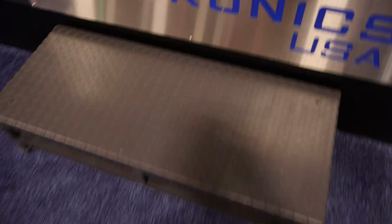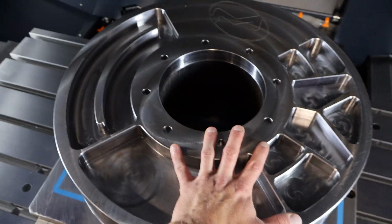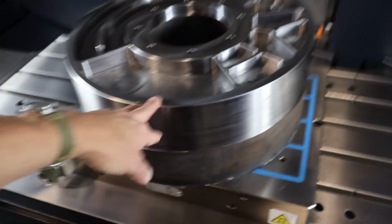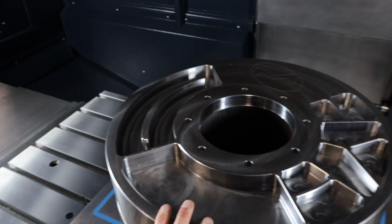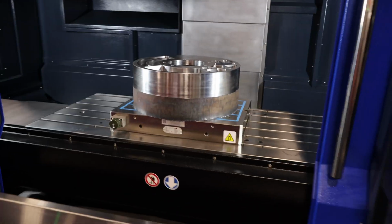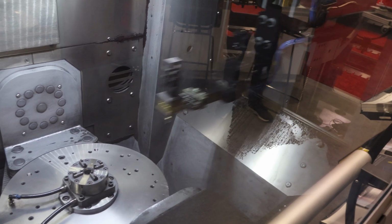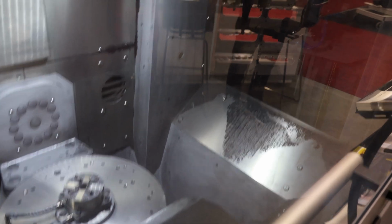This machine's so big it's got a step. Look at the size of this. I make tiny parts. This is foreign to me. Even just putting this piece on here, it's got a magnet base. You need a forklift or a crane to put this on. No thank you. Unsubscribe. I like small parts. It's really cool though. Check this out. Graphite milling pallet changing machine. There's a whole racking system over here.